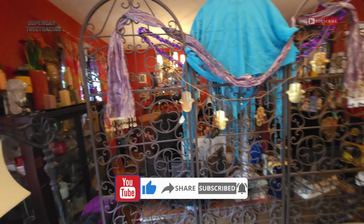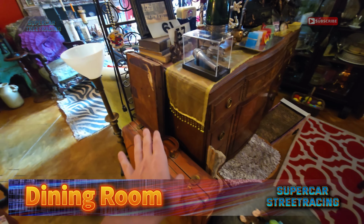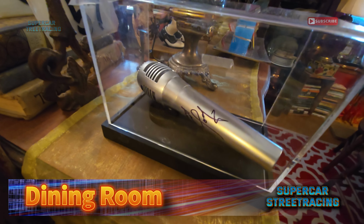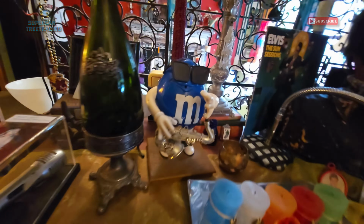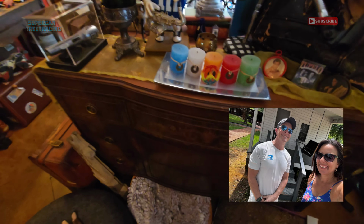And then this ornate piece of iron here with some things hanging on it. And this couch with these nice pillows. You can see this really old cool suitcase here. An antique book on top. And then here is a signed Meatloaf autographed microphone. A cool Eminem dude with a saxophone. And then an Elvis. And you know, we just visited the birthplace of Elvis yesterday, and there's Elvis with his microphone chilling on top of this old piece of furniture here.